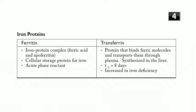Now the half-life of this molecule is about 8 days, and it's increased in cases of iron deficiency because your cells are hungry for iron. So they're looking for this transport molecule to deliver more iron as soon as it's available. But in the case of iron deficiency, there may be more transferrin, but it's not bound to any iron. So that transferrin binding capacity would actually be very high. It has a high capacity for binding in states of iron deficiency. All right, so that's enough about iron.